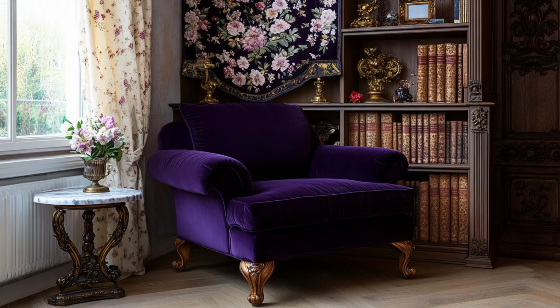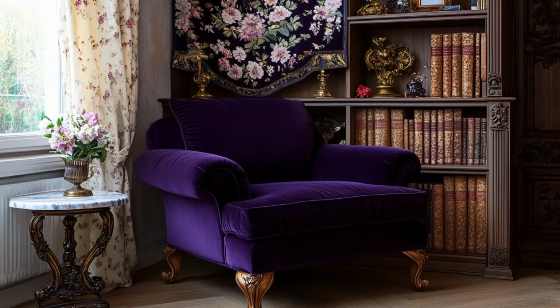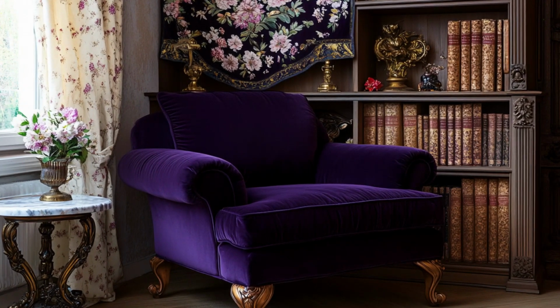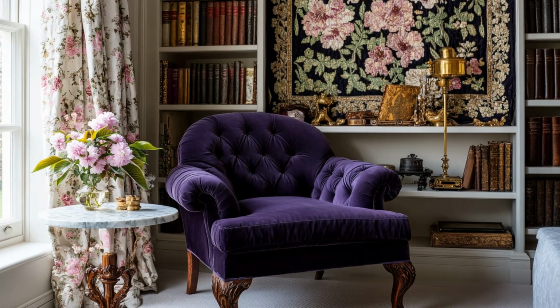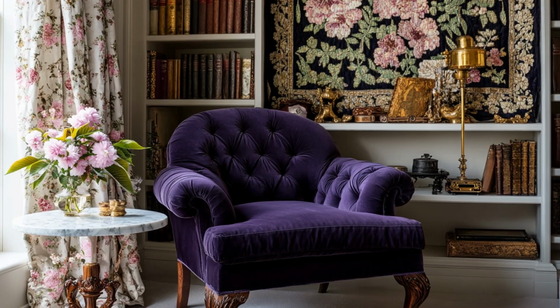If you're feeling adventurous, consider mixing unexpected elements like a bold wallpaper with an intricate Persian rug, or a sleek modern sofa paired with antique decor. By embracing contrast and texture, you can create a maximalist spring home that feels both energizing and elegant.